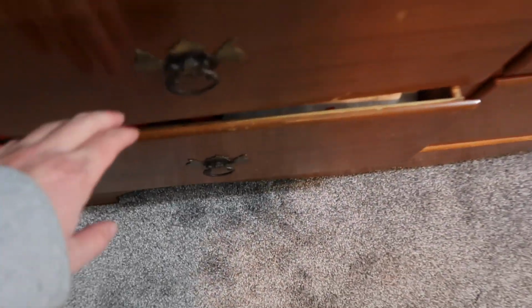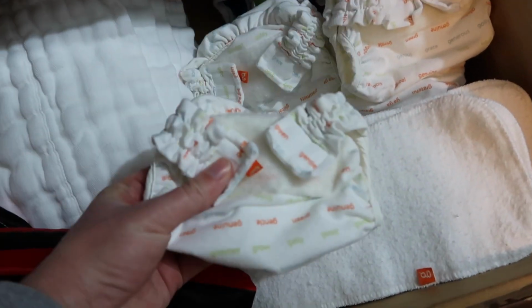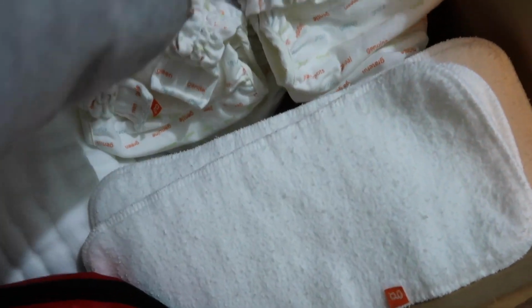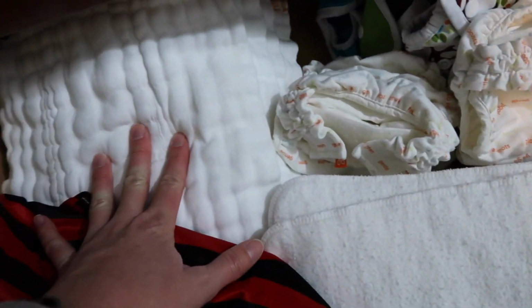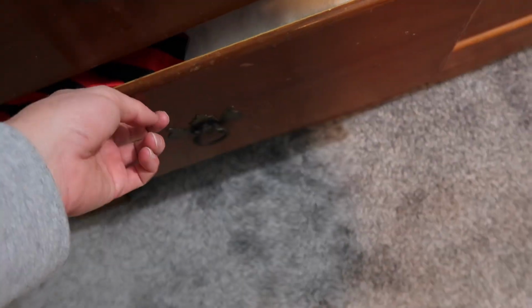And then down here is all of the newborn cloth diapers. I've got Grovia cloth diapers and then covers and pre-folds, and I had already owned all this, so we didn't buy any of that either.